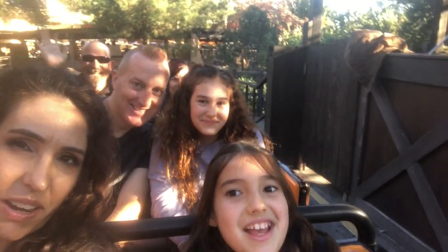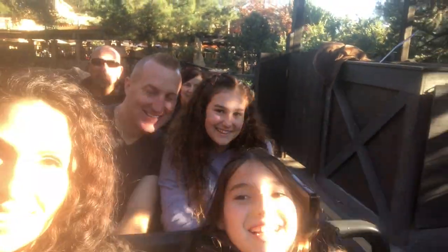Okay, we're on Big Thunder and we are heading out. Here we go!